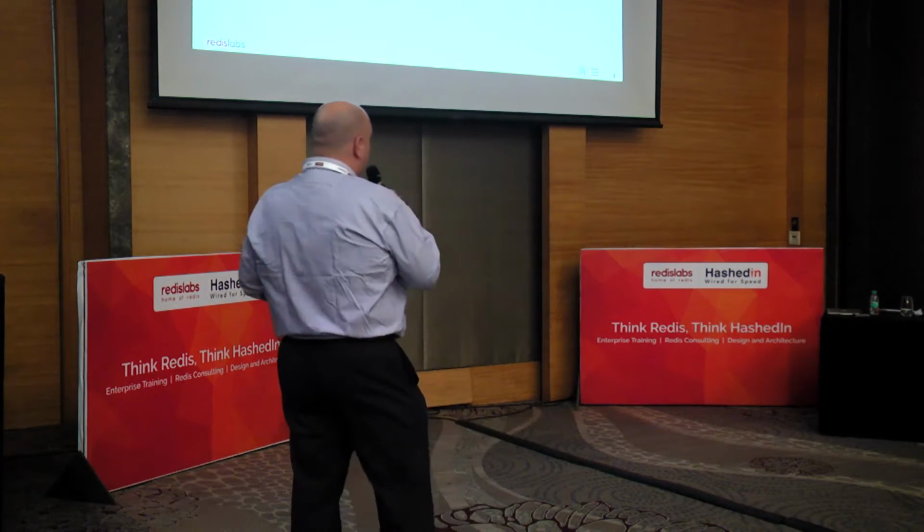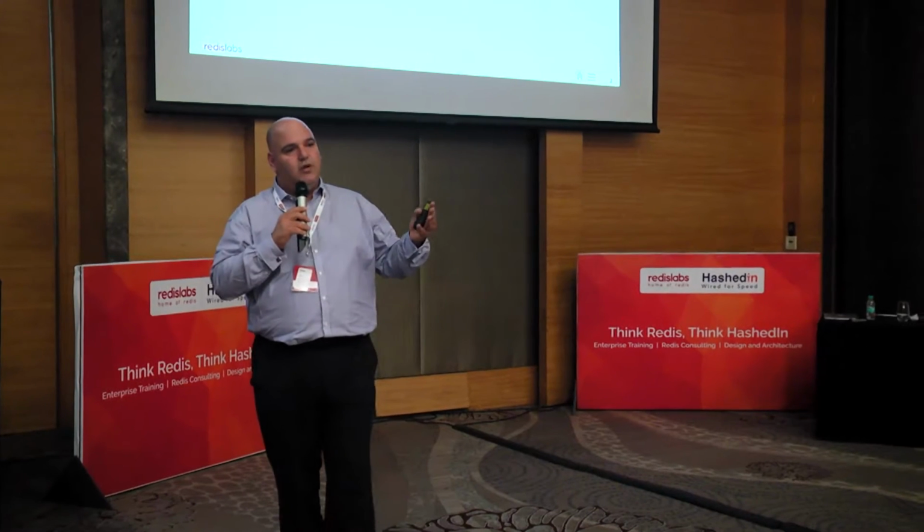So first of all, Redis is an open source solution. It's considered today the leading in-memory database platform. I know that a lot of people are looking at Redis as a key value solution and also mainly for caching. So first of all, Redis is more than a key value. Redis is a data structure. It's much more complex than just key value.